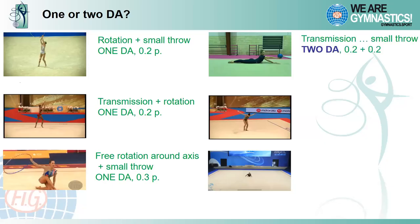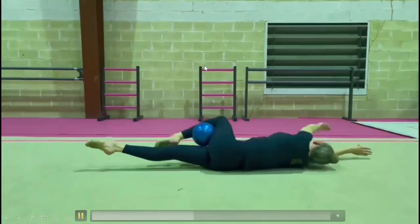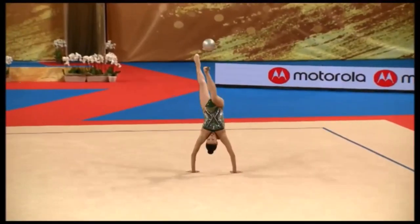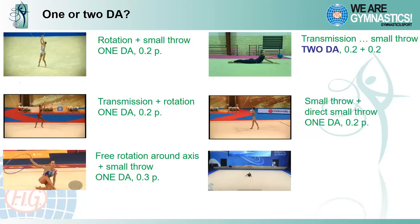Two DAs: transmission, stop, marking a new start, and small throw. Watch it one more time. Small throw plus direct small throw. This is one DA because it's one impulse, one rotation.